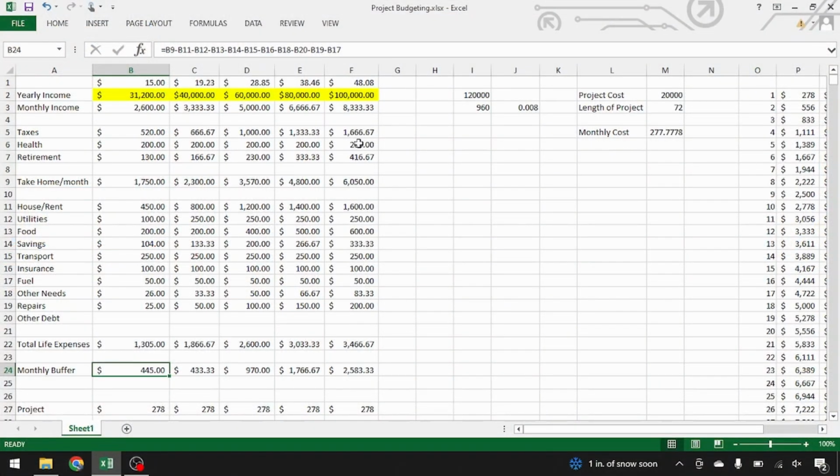So you can see you got $400 here. With this hypothetical one at the $40,000, you're living in a little bit better place for rent. That's only $800 rent. You're not living high on the hog still. You're barely able to make things go. You're still at that 400.